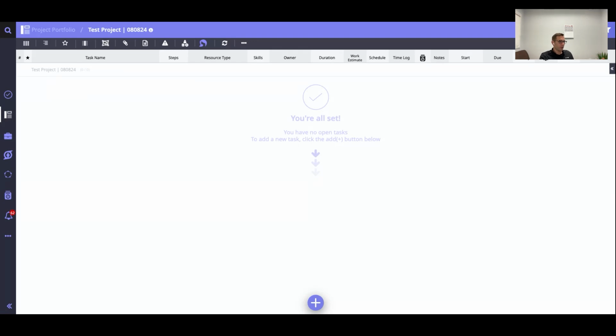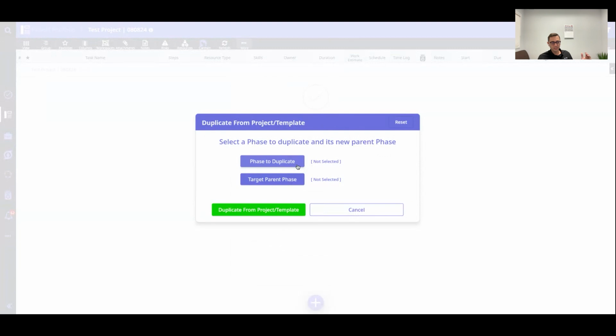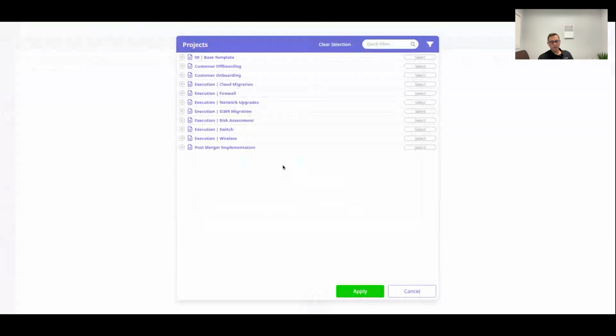So in Moovila, it's really easy within that project to jump in and see a list of all of your templates or projects. Essentially here, phase to duplicate, we're going to pick what we want to copy, and then target parent phase is where we want to put it within the project. We're going to give you a list of all of your templates, and you can filter in projects and copy things from existing projects as well. So you can really build what we call Frankenstein projects. You can just grab pieces from all over the place and put them together. But I'm going to come in here and grab my base.